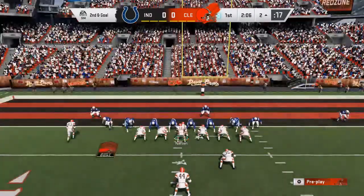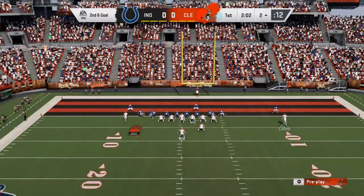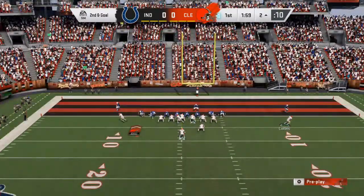Tight ends on Ringo. 4 down, 4 down. Check 99. 6-6. Pull it high.